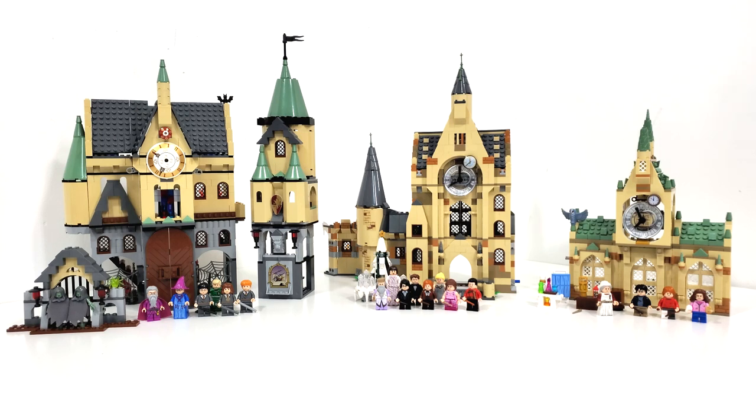Ranking these three sets from worst to best, I unfortunately have to place the 2022 set in third place, despite how much I love the figures and all the accessories, and the interior is our best hospital wing that we've seen so far. It just doesn't deliver an accurate representation of the clock tower.